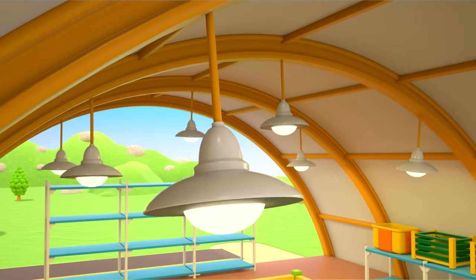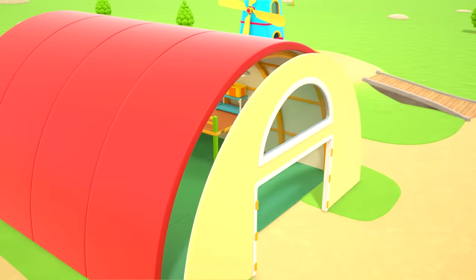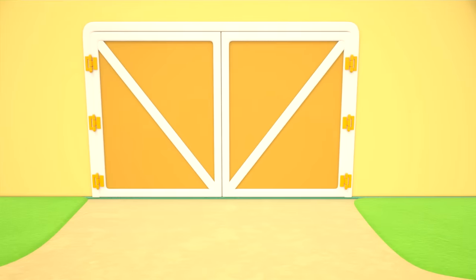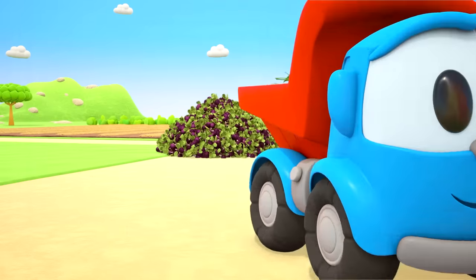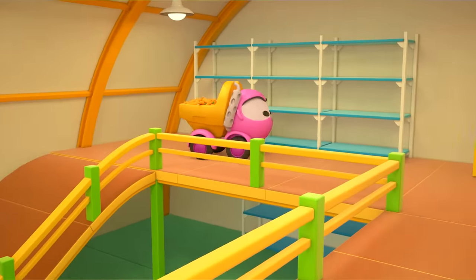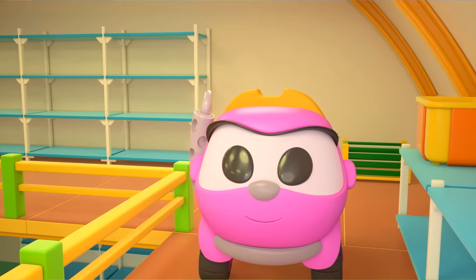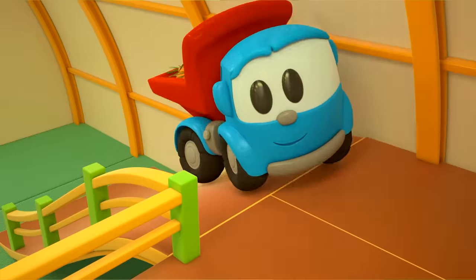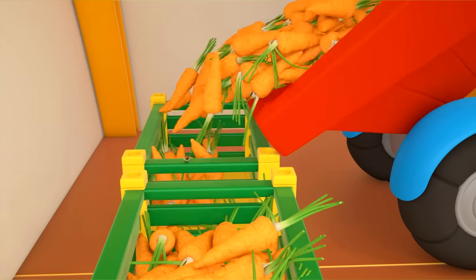Lamps to light up the inside. The back wall. And at the front, doors and a window. Hooray! The barn is ready. We can bring the vegetables inside. Phew! Leia is unloading the carrots. And now it's Leo's turn.